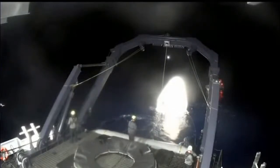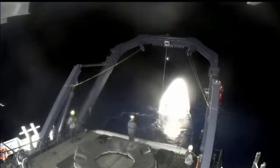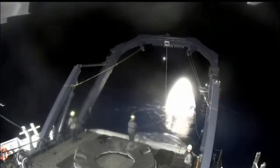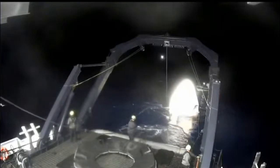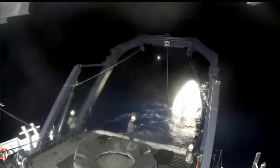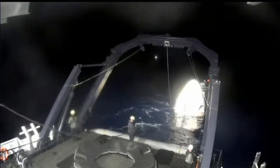And again, splashdown occurred at 9:43 p.m. Pacific Time, 12:43 a.m. Eastern Time, off the coast of Tampa, Florida. A smooth ride home for our Crew Dragon NASA astronauts and ESA astronaut after 177 days in space.